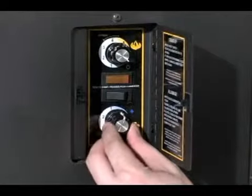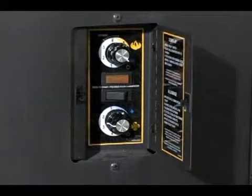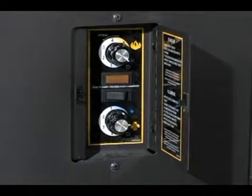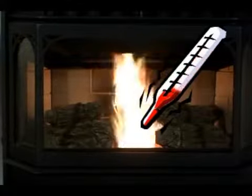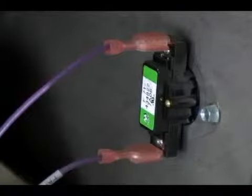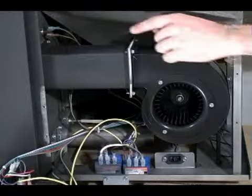We recommend setting the convection blower in the low to medium range to minimize the noise level. If left in the off position, the override switch will eventually sense 160 degrees Fahrenheit and the blower will turn on to high speed until the temperature falls below 160 degrees to prevent overheating of the appliance. When the override is engaged, the convection blower speed cannot be adjusted lower.